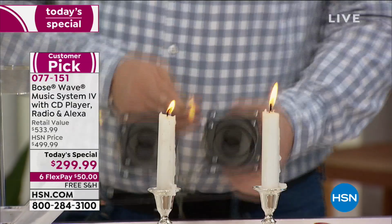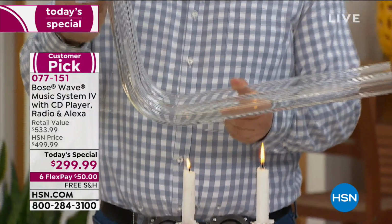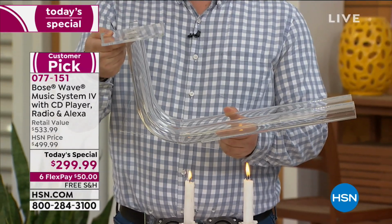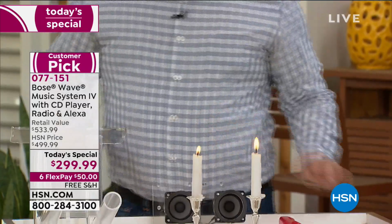You'll see that the flames will actually bounce as music passes through the flames. Sound is just air in motion after all. But then I'm going to attach these twin tubes. These are representations of the waveguide that you'd find on the inside of the Bose Wave music system.